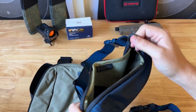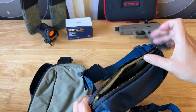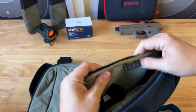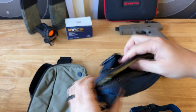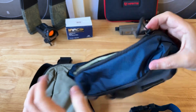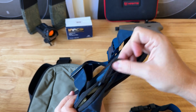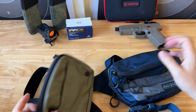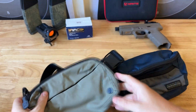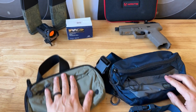But if you see this right here, this is the next point that I want to bring up. The backing on the Eberlestock is actually quite thin and flexible, which when you go to try to yank the zipper, just like that, it tends to want to flex on you. And the Vertx is very easily manipulated in both directions. So that one I have to give to the Vertx.